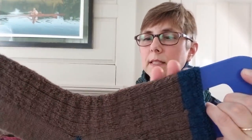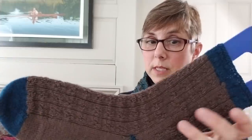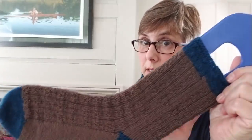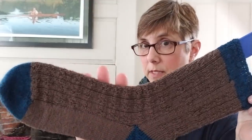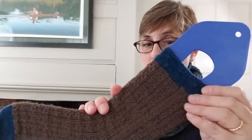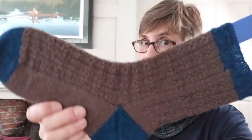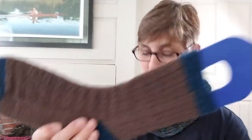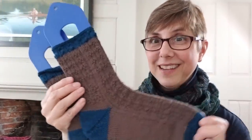But I really like this pattern. This was a really simple pattern. Once you memorize it, it's really easy to just keep on going. And it does come up on the top front of the foot of the sock, and then it goes all the way around on the calf of the sock. But I'm very, very happy with both of these. Well, all three of these projects, but I'm really happy with the socks. So yeah, here they are. I have two done. Super happy. Now I can wear them.